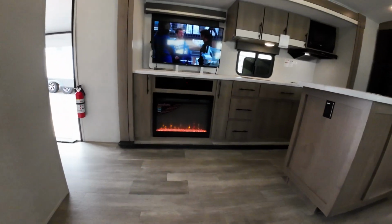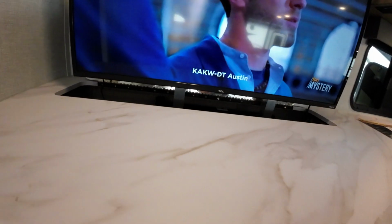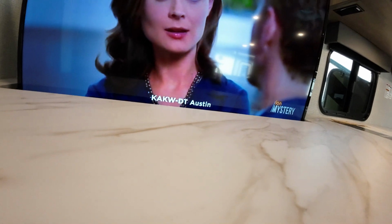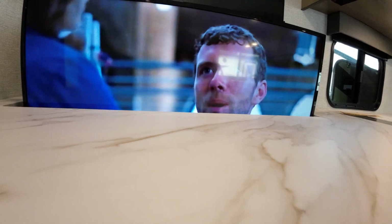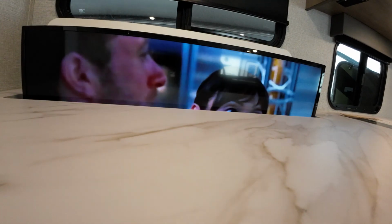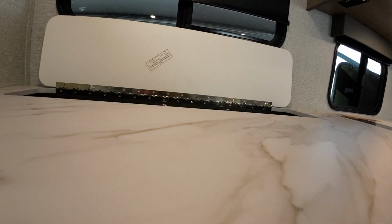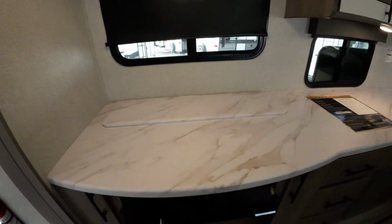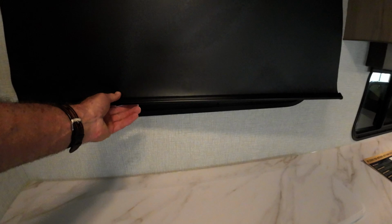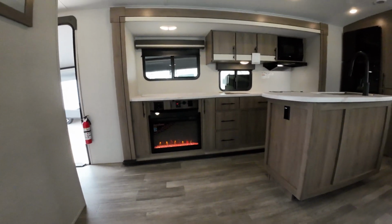And I'll show you how this TV goes down, Carla. You'll have a radio in here as well. Here's your radio. And there's a button right here that'll bring this TV down and disappear, and we'll reveal a window behind it. Goodbye, actors. So that way all this can be counter space for you and more natural light instead. Like so.